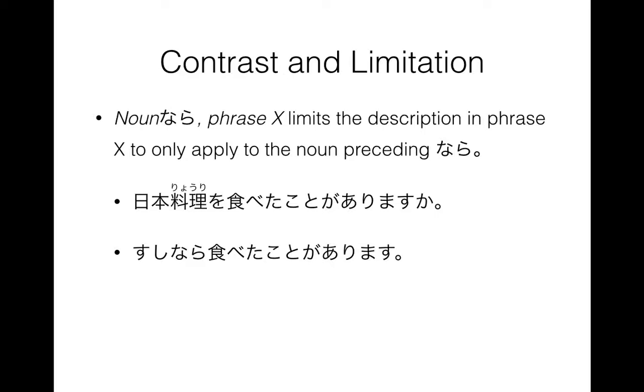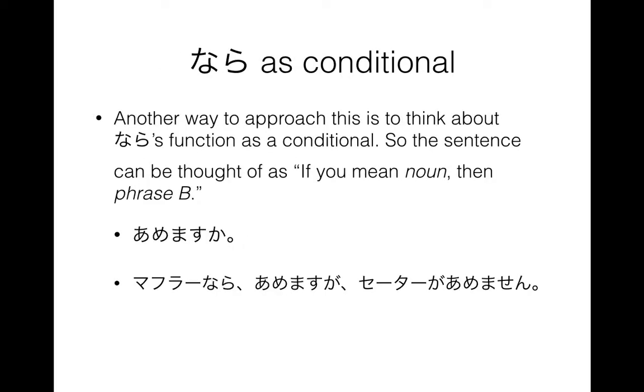Genki makes a distinction between contrast and limitation. I don't find that explanation resonates with me very well. The way I learned nara, and the way I like to explain how to use noun plus nara at the beginning of a sentence, is to look at nara's function as a conditional. Okay, so that means an if.